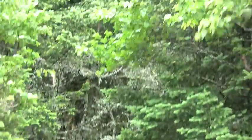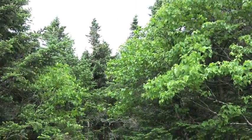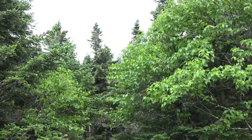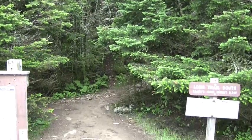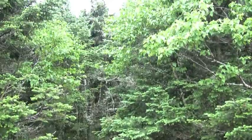And head right up the rocks. If the weather is deteriorating, you're going to be in an exposed area very quickly here and not have any cover. So if the weather's deteriorating, you should just turn around right here and not head up. But we're hopefully going to make it today, short time on the top and then down the south face.